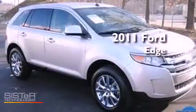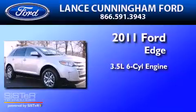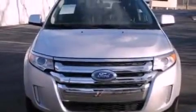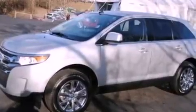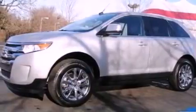This is a 2011 Ford Edge. It has a 3.5-liter six-cylinder engine and an automatic transmission. Its top features include heated front seats, a low tire pressure indicator, traction control and stability control systems, a 12-speaker audio system, 18-inch wheels, and satellite radio.